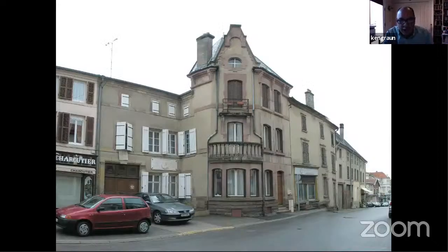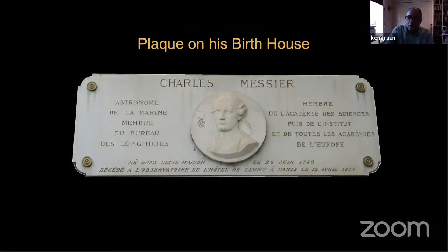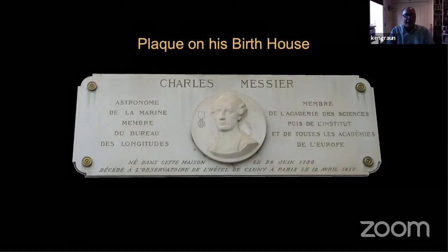I don't think my arrow shows here, but on this picture, you have the red car, and then there's that gray car. Right above the gray car, above the windows, there is a plaque. That's a plaque to commemorate Charles Messier, where he was born. It says astronomer of the Navy, member of the Bureau of Longitudes. On the right, it says member of the Academy of Sciences, plus the Institute, and basically all of the academies of Europe. And at the bottom, it says he was born in this house. He died at the Hotel Cluny Observatory in Paris, which I'll show you some pictures of. So that's the plaque.